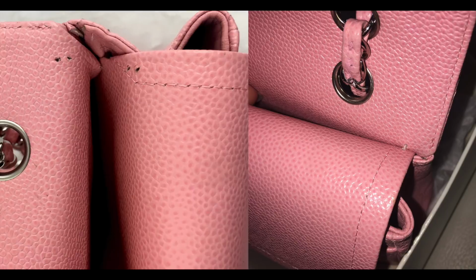So here in the first photo, you can see that the double flap stitching was popped out, and so there were a couple of holes in the flap there, and they restitched the flap in using the existing holes, and now it looks brand new.